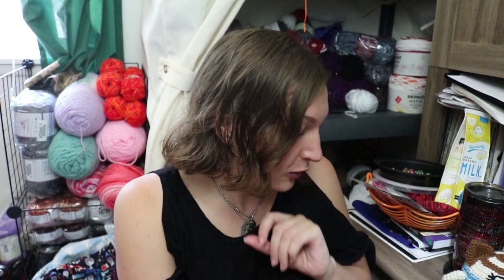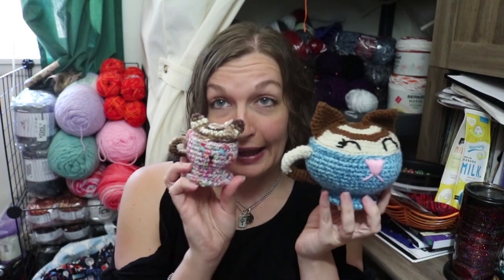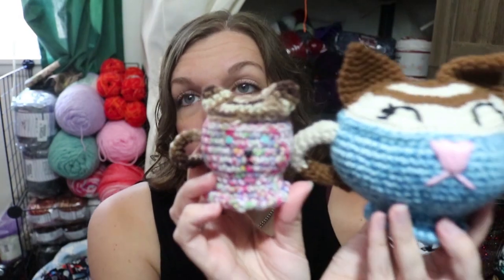So, the first thing that I have finished, because I was talking about how I wanted to make a smaller version of my perfect cappuccino pattern, which is going to be releasing next week, because it now also has a miniature kitty cat size version.